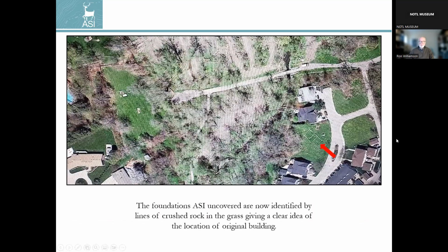So if you make your trek out there, you will find that the monument is here, but also the foundations that we found and uncovered are now identified by lines of crushed rock in the grass, which gives you a clear idea of the location. Well, it signifies the location of the original building, which is still there, as I understand it.